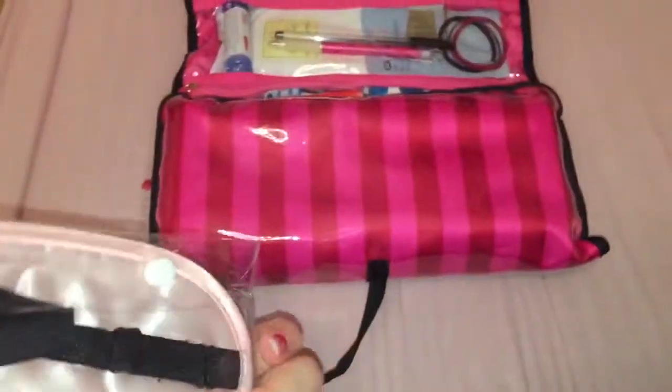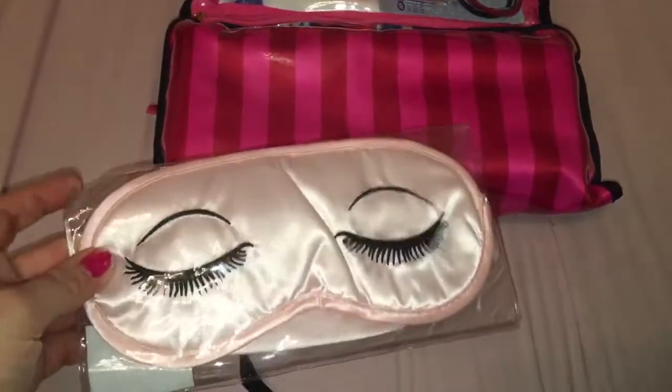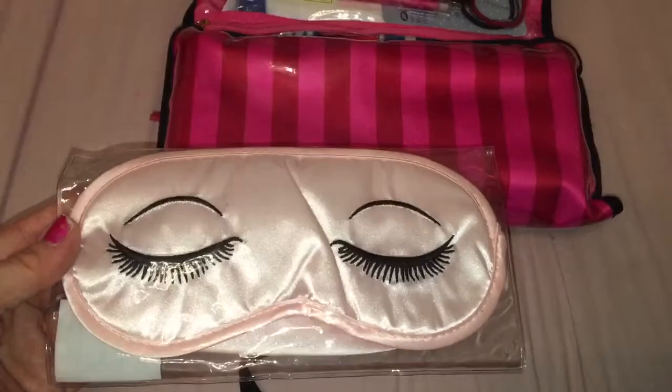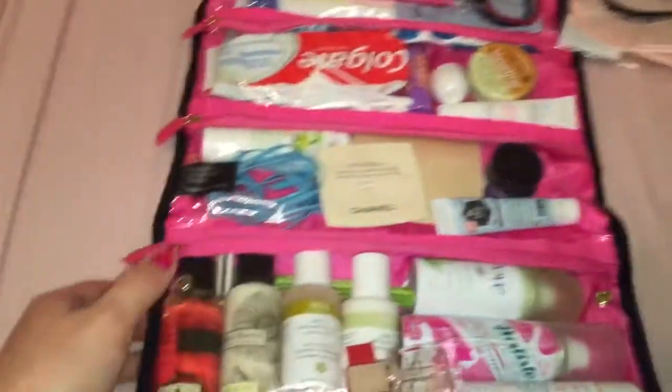First thing's an eye mask. Again, I don't actually think I'll probably use this, but I thought I would stick it in there just in case. You never know, in case I want to zone out a little bit when I'm in labour.